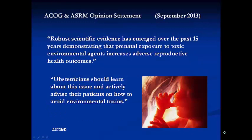So much so that the American College of Obstetrics and Gynecology and the American Society for Reproductive Medicine issued an opinion statement last September saying robust scientific evidence has emerged over the past 15 years demonstrating that prenatal exposure to toxic environmental agents increases adverse reproductive health outcomes. In English, please: there's a lot of evidence saying that exposure of your baby to industrialized chemicals and toxins can harm your baby.